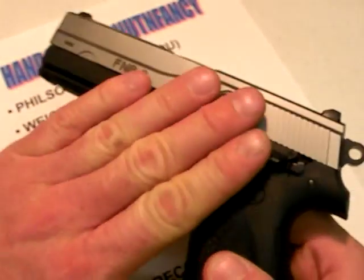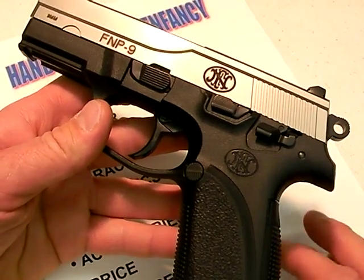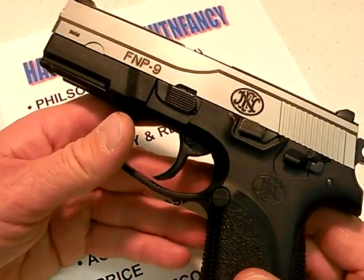I like FN, I like what they do, and I like how they have a big U.S. held interest here in the United States, and therefore we shouldn't be prejudiced against them because, you know, they're not 100% American. They do a lot of good work.